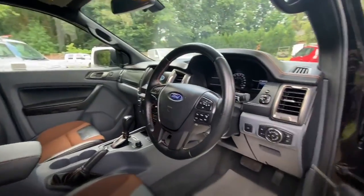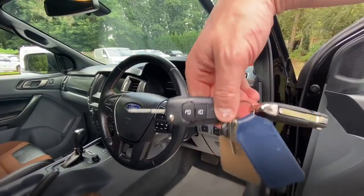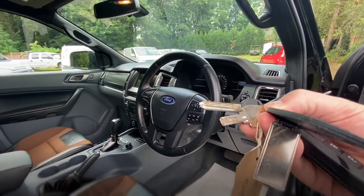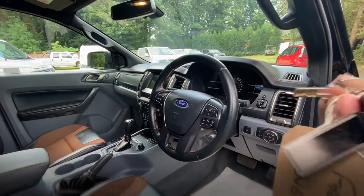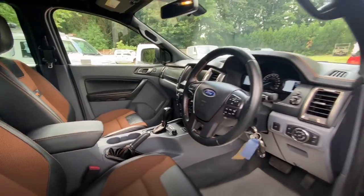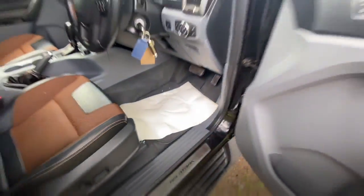Right, keys. There are 2 full-size keys, and I presume that's just that one key for the mounting top, which is all you really need anyway, to be honest with you. Right, let's pop the bonnet, which is here. It has got Wildtrak overmats all round as well. They're all in nice clean condition.